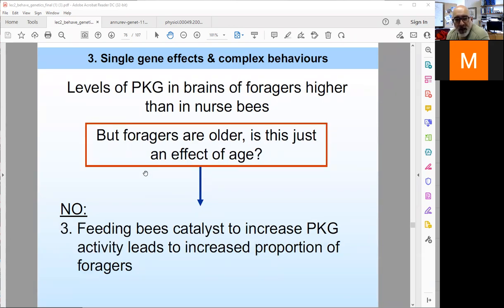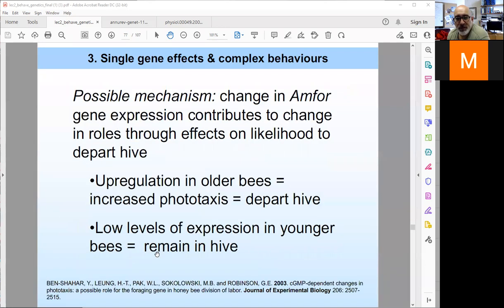Okay. And finally, feeding bees a catalyst to increase the amount of PKG activity leads to an increased proportion of foragers. So you can manipulate the behavior of bees in a similar way to what you could do with the fruit flies, by giving them something that increases the activity of PKG. So, there's a gene, this Am4 gene that produces an enzyme, and it's clear that that enzyme is affecting the behavior of these bees.